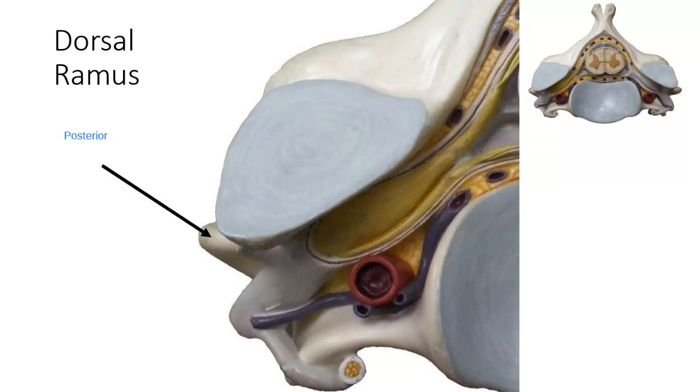So dorsal or posterior ramus, and that's this, kind of tough to see on this model. So here's the spinal nerve right here, and then you've got this branch that's coming off right here. The little branch is coming off, and it's going to go all the way back. And that's going to innervate the deep muscles of your back, and then all the skin on your back. That's that first branch that comes off the spinal nerve.